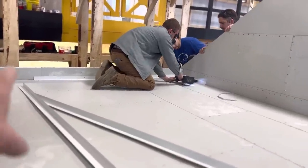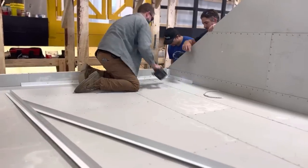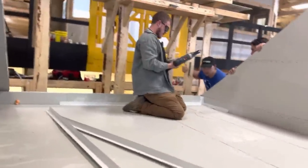So you went ahead and put your angle iron all the way around and just set it on top of it? Everywhere but right here where it cuts out for the stairwell. I'll be darned.